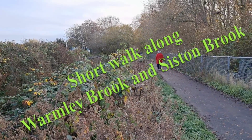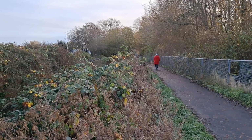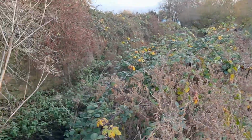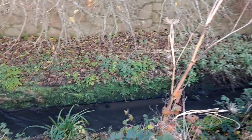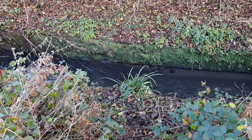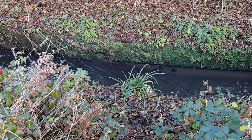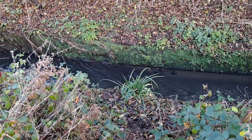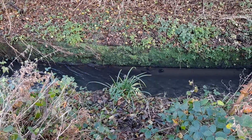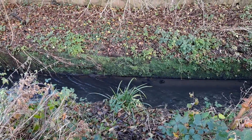Hi guys, me and Nanny have come out for a walk. Just here, where we can actually see, that's Warmley Brook. Warmley, W-A-R-M-L-E-Y, Brook. But it's not natural in this position. You can clearly see it's in a culvert.